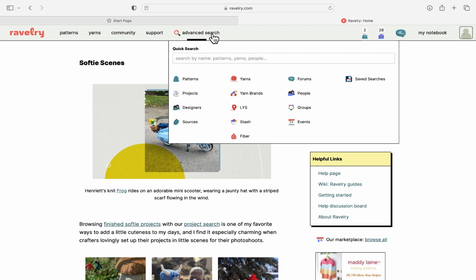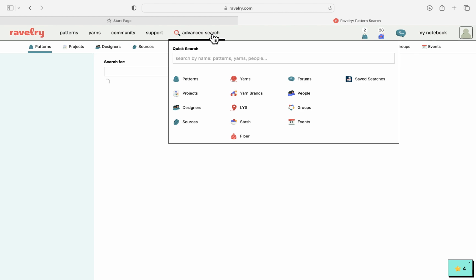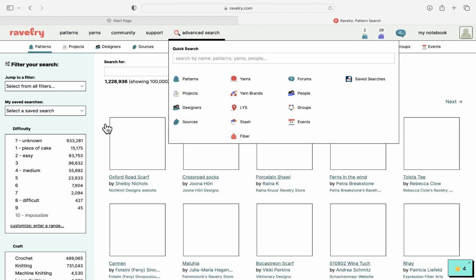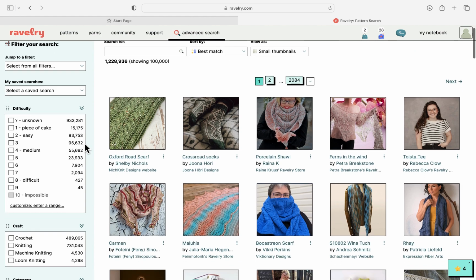I spent about an hour loading all my magazines into Ravelry. Now I can use Ravelry's search engine to locate any pattern within that just by setting the right parameters. So first I'm going to start with telling it I'm looking for knitting patterns.